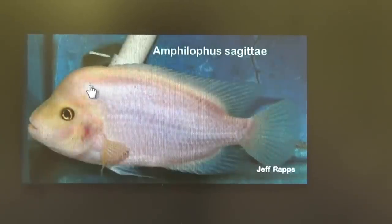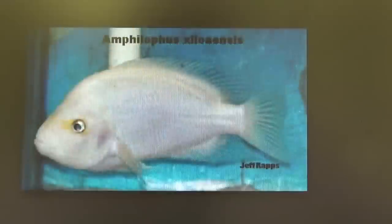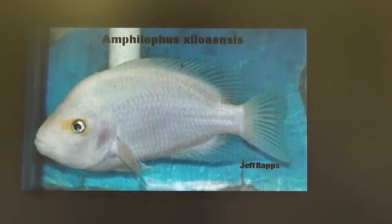As you can see, as I go over with the cursor, the eyes, the gill plate, and the mouth area are off. Sagittae's have a greater distance between the mouth and eyes. And these are details that I have a trained eye for. I can see these details. In fact, this is probably a Heloensis. And this fish from Jeff Rapp's is more likely a Sagittae.